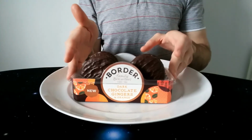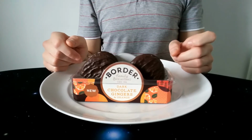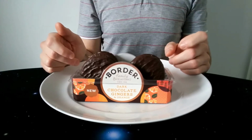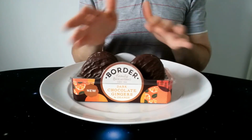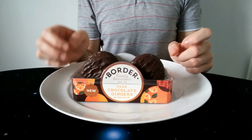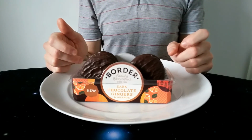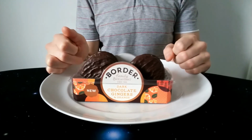I don't know, the option's there. It's a gorgeous biscuit either way. It's just perhaps you might be slightly disappointed with the orange outcome of this one. But it's still a gorgeous biscuit. I just think the orange doesn't really add anything to it, and you can't really taste it in most cases, and especially in the dunked case, which is the most important thing.